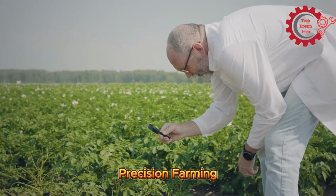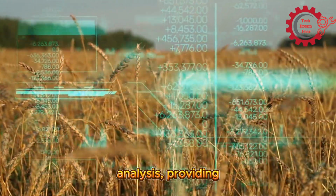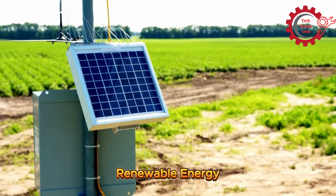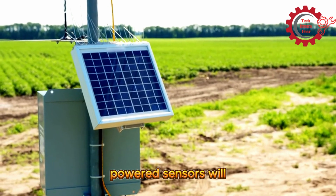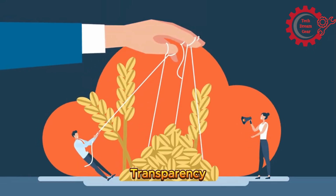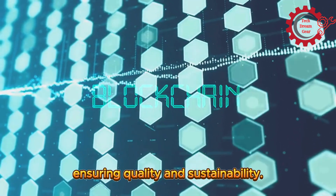Future trends in precision farming with sensors. 1. AI-driven insights. AI will enhance data analysis, providing farmers with more accurate predictions and recommendations. 2. Renewable energy integration. Solar-powered sensors will make precision farming more sustainable and cost-effective. 3. Blockchain for transparency. Blockchain technology will improve traceability in the food supply chain, ensuring quality and sustainability.